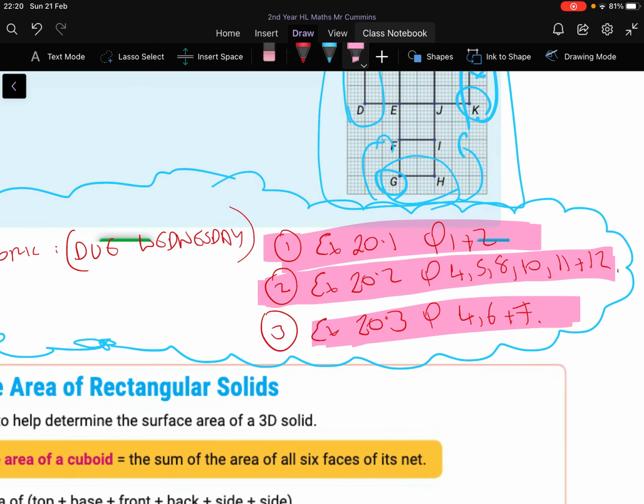Don't forget to have a look at your test, try and correct your test using the marking scheme, and get these homework questions done and uploaded. It's important that I can see that you're doing them, and that you're understanding them as well, so I can spot any mistakes and plan the next lesson if we need to go back over anything that people are having problems with. Okay, you have my email address.